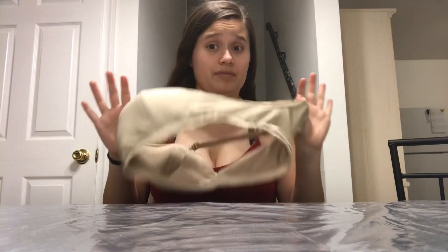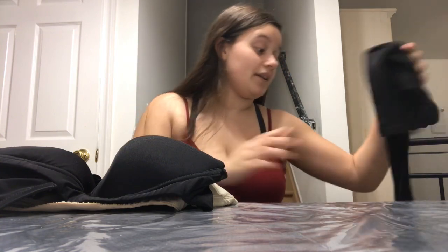This is the one I like wearing a lot. I got this one in black too. They're really comfortable, very comfortable. So I suggest getting nursing bras to bring. Definitely bring a change of clothes home.